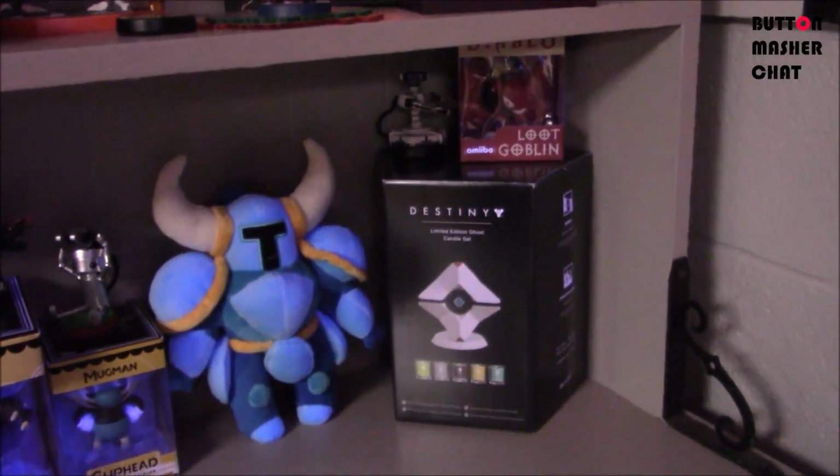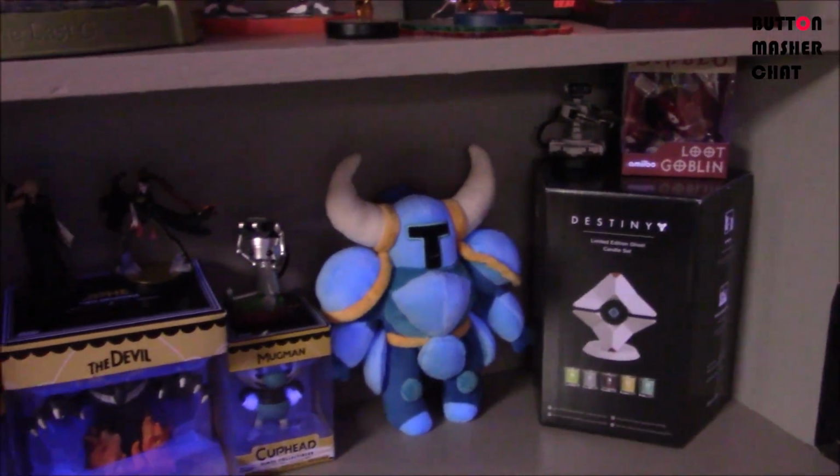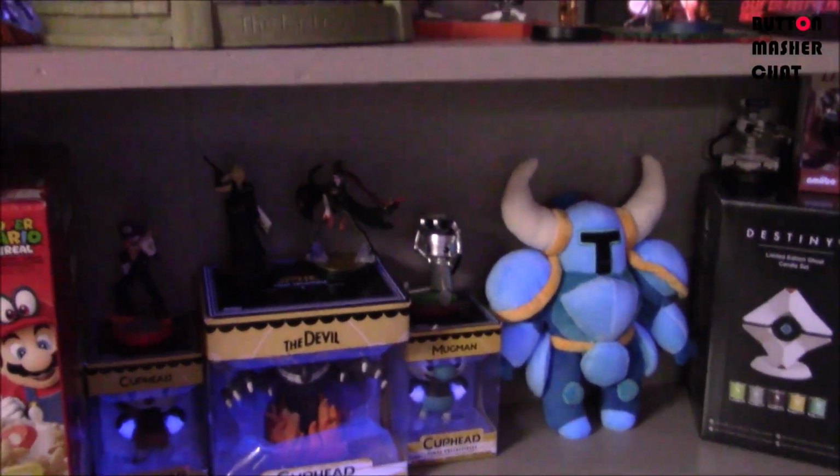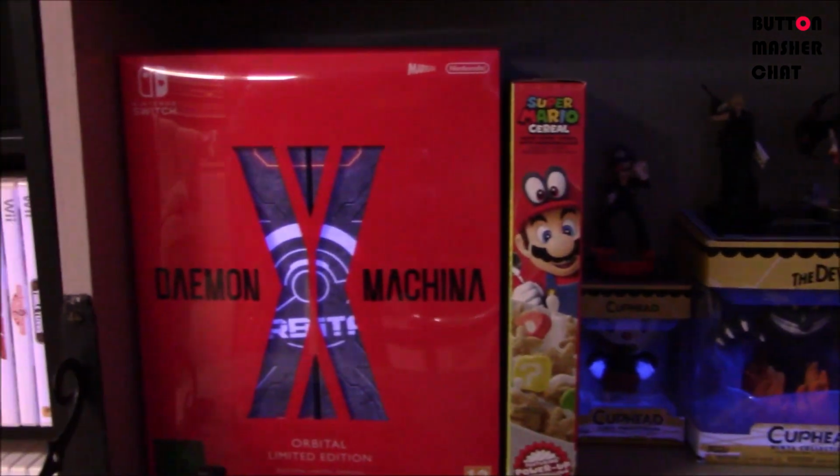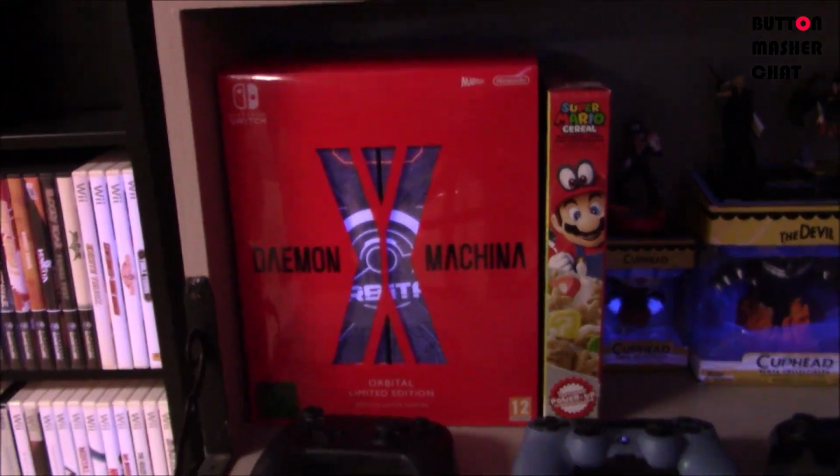That Destiny Ghost Candle, I was way too into Destiny at the time and really should have shown more self-control as far as my wallet goes. And then Daemon X Machina, that's the box that the collector's edition came in. Again, I really enjoy that.